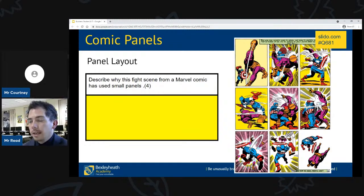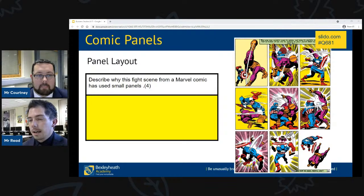So for example, the fight scene would include very small panels, because what small panels do is speed up the pace of a comic and create suspense and excitement, whereas if you were using very large panels, it would slow down the pace. It might be at the start of a story, for example, to introduce the story and the setting and the characters, and obviously be a slower pace.